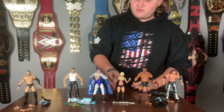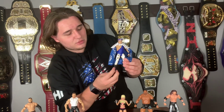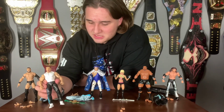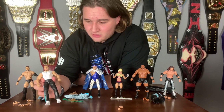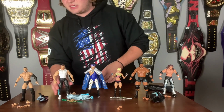Moving on, we're going to give it to Jerry the King Lawler. I think this figure has an excellent paint job and excellent gear choice. I think this looks just like the King. Absolutely outstanding. Then I'm going to give it to Rob Gronkowski. I think this figure is absolutely hilarious. He just looks super silly, and I think this is a really good interpretation of Rob Gronkowski, especially with his gear and all the accessories it comes with.